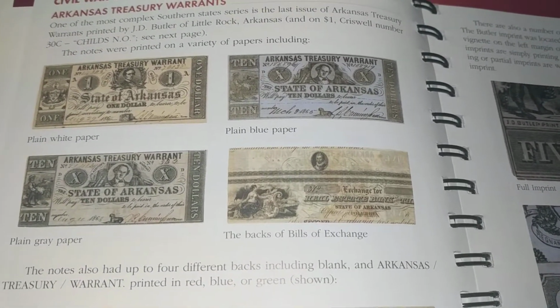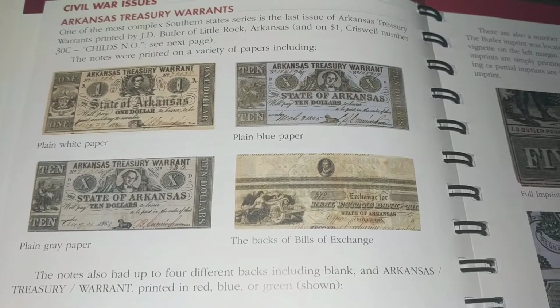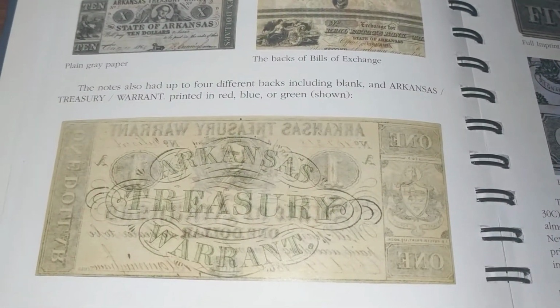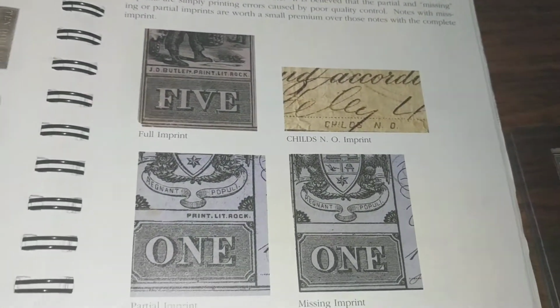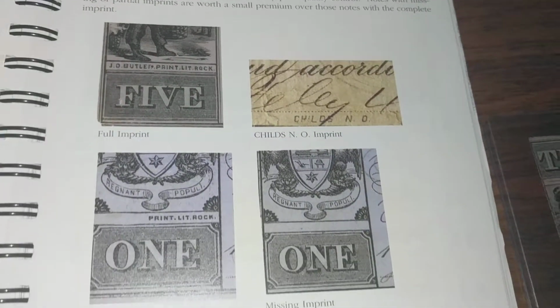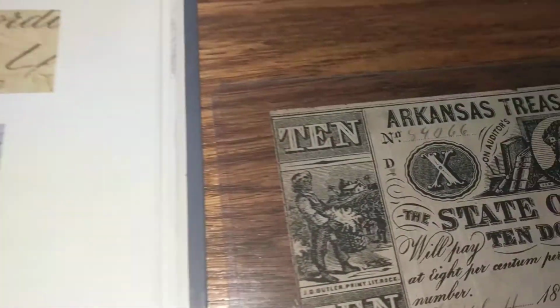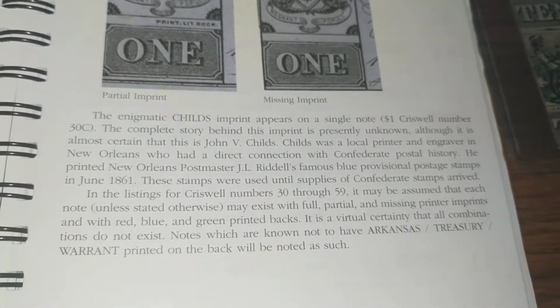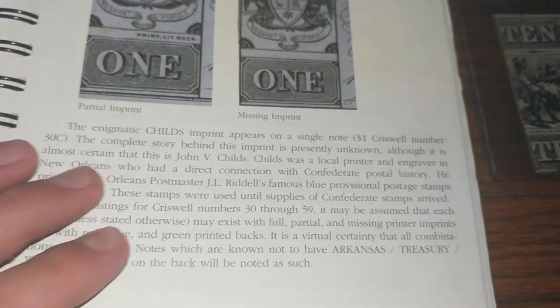I've owned many of those and have since sold them, because here where I am, you can sell these things as quickly as you get them, and they bring great money, honestly. We'll get into that in a minute. You can see all the different things about them, and this book goes into a little bit of detail. The full imprint version is what I have right there. It says J.D. Butler, printed in Little Rock, which, if you didn't know, is the capital of Arkansas. You can pause and read that if you'd like.